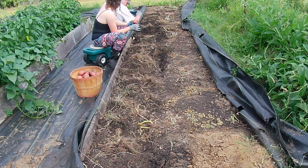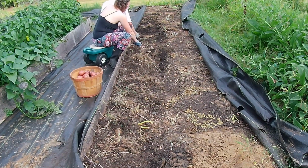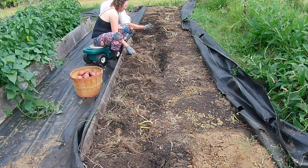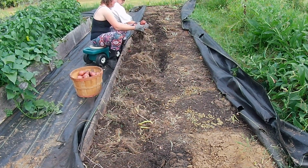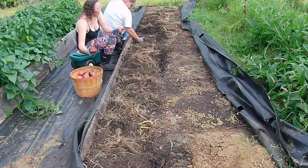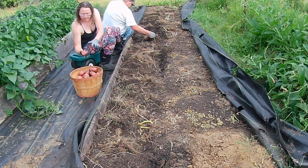I keep finding these big old mushrooms in here. What are they? I don't know. Oh my goodness, look at that one. That's probably the biggest one yet. I don't know, but it's pretty big. It probably feels like 6 ounces.